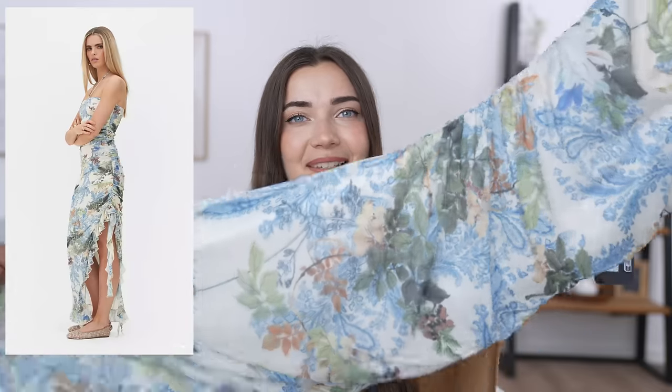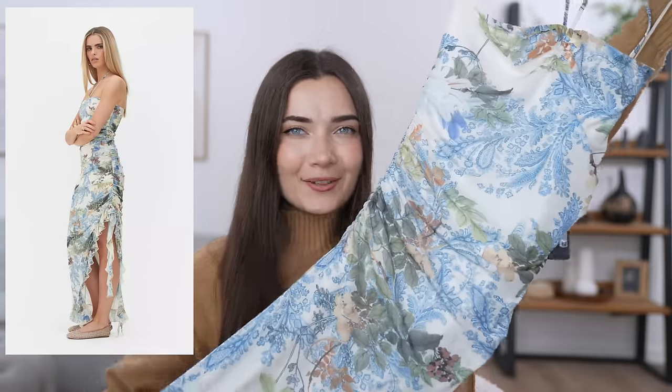Moving on to the next outfit, we now have another dress. This one is not really my personal taste, but it really did catch my eye in the store, so I thought I'm just gonna give it a try and see if I like it. It is this dress right here, and as you can see, the pattern is definitely not very me, but I really liked the shape of it.